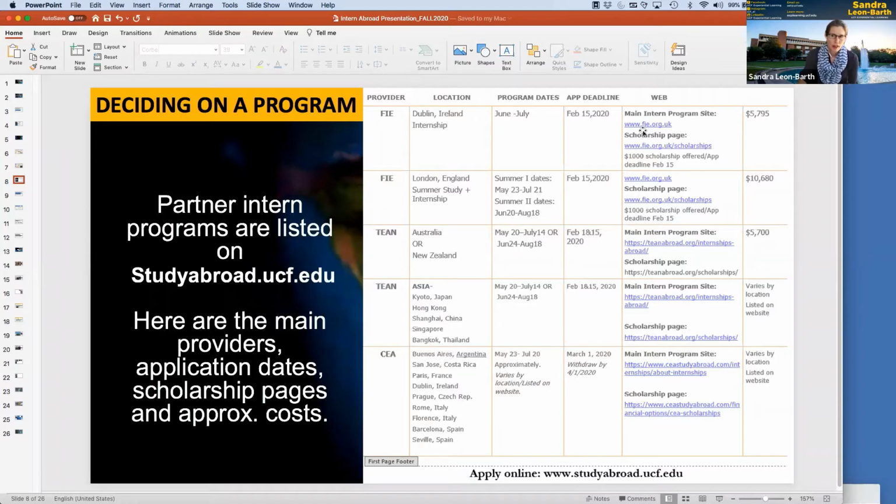So FIE is fie.org.uk. Then there's teenabroad.org. That's pretty easy to remember. CEA studyabroad.com. So all of those are pretty straightforward.